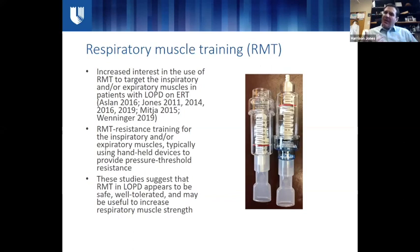But these are muscles that are a little bit hard for us to get at with traditional training approaches. We can't do it with a barbell. And so we typically use these handheld devices, which provide resistance against inspiration or expiration. These are a couple devices from Philips Respironics. I'm not affiliated with them in any way, but these are helpful, useful devices.